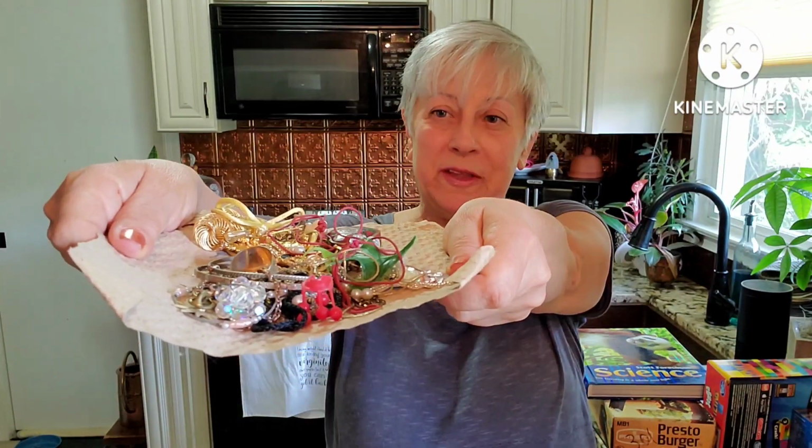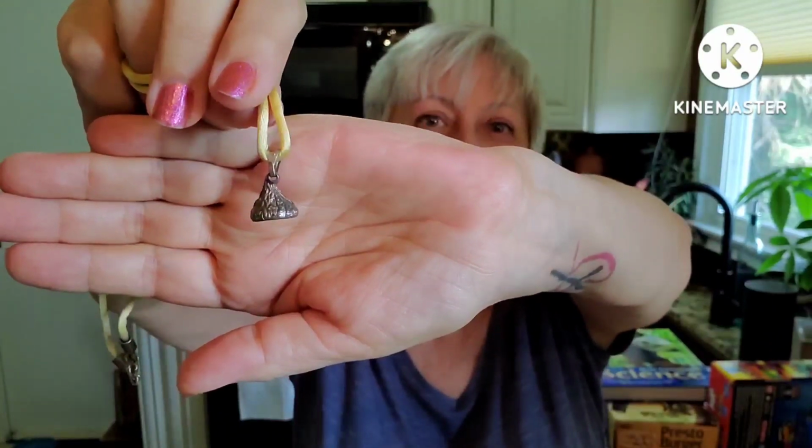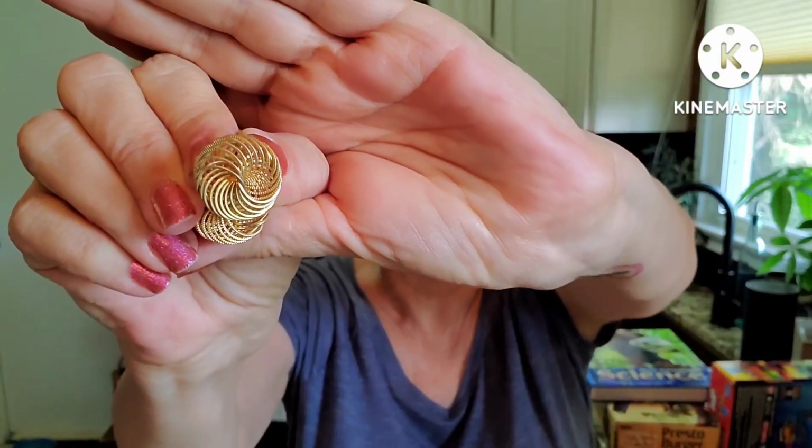Then I have a whole bunch of jewelry here. Now I'm not going to show you everything because it's not all worth showing you, believe me. But some of the more interesting pieces, I thought anyway. Now this looks like a little Hershey's Kiss to me. And it's quite heavy. I doubt that it's sterling silver, but I'll have to look it over really well and make sure. Then we have this pair of vintage clip-ons.